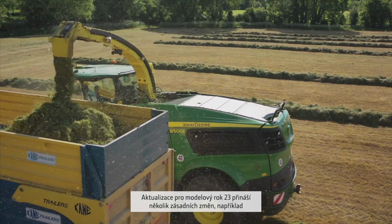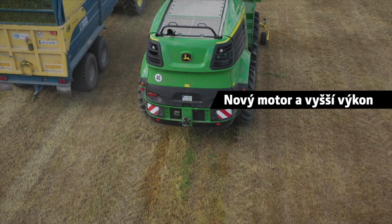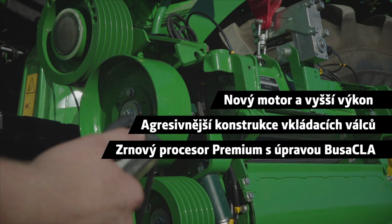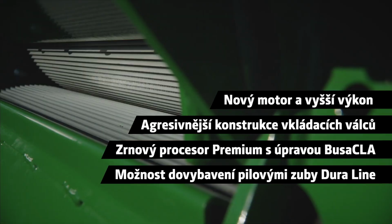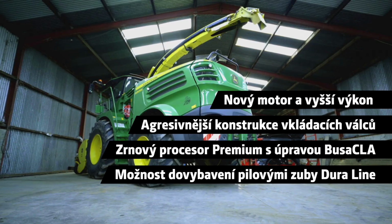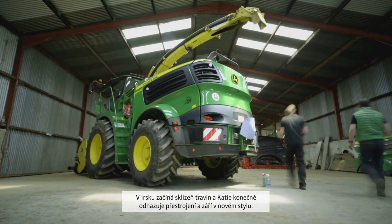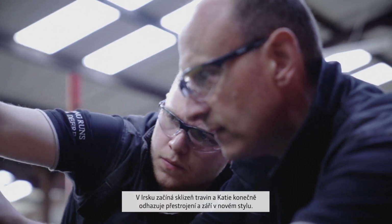The model year 23 update includes some major changes like new engine and more power on some models, more aggressive feed roll design, Busa-clad coated premium kernel processor, a new high-intense Duraline sawtooth option for 10% longer lifetime and 10% lower wear costs. And last but not least, the styling update. Just in time for the grass harvest in Ireland, Katie has finally shed the camouflage and now shines in her new styling.